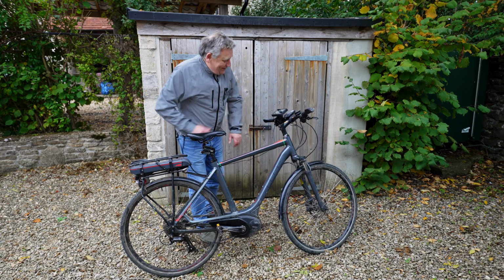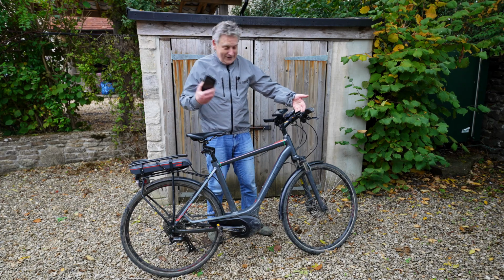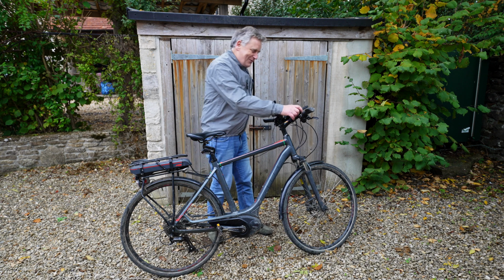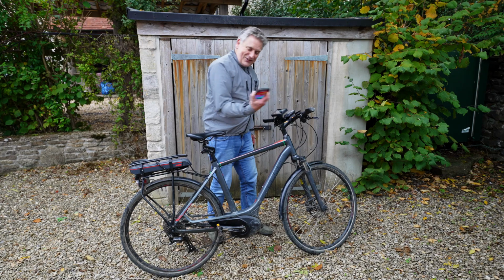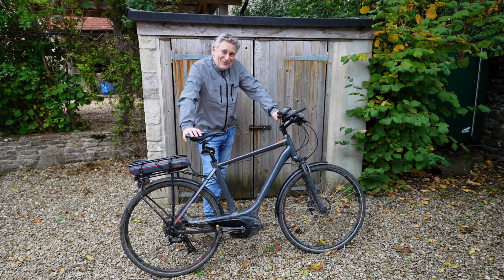In second place, I think that has to go to the Fidlock smartphone holder. It's absolutely genius. I love the way you can just slap your phone onto the handlebars like that and it sticks like a bloody limpet. That's just fantastic.